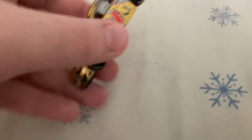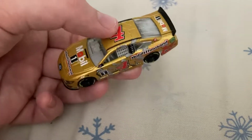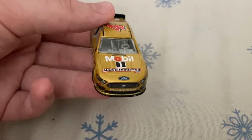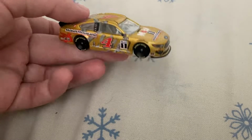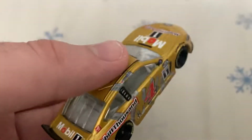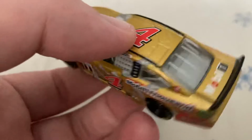We'll do a quick 360 of the car. Really nice paint job. Beautiful paint job. Kevin Harvick raced this at COTA last year, which, of course, was the rain race last year. And, of course, Kevin Harvick crashed out in this car.